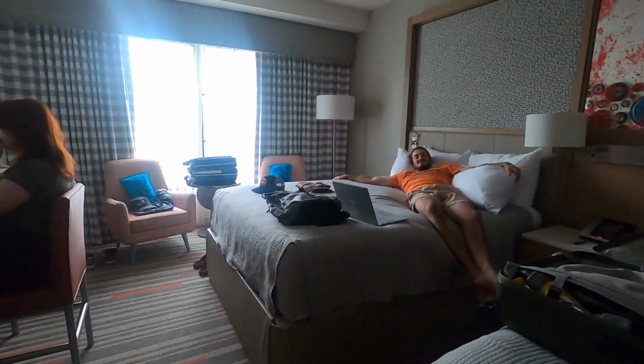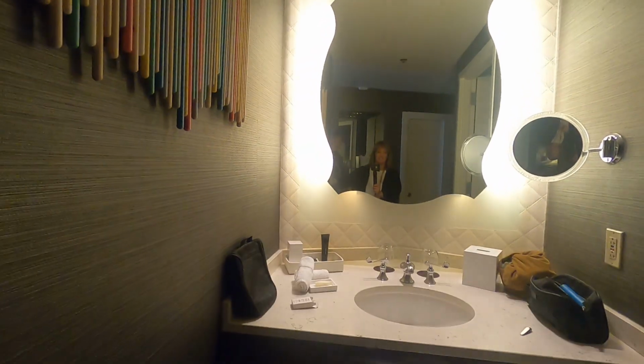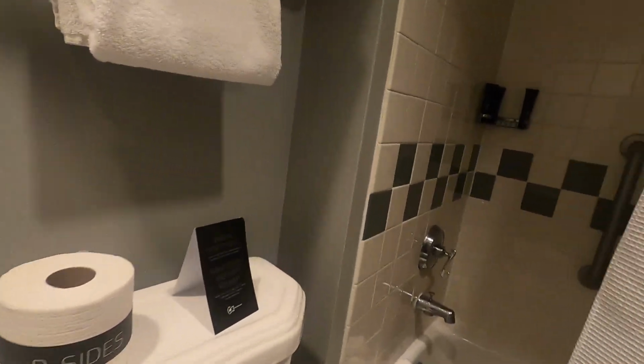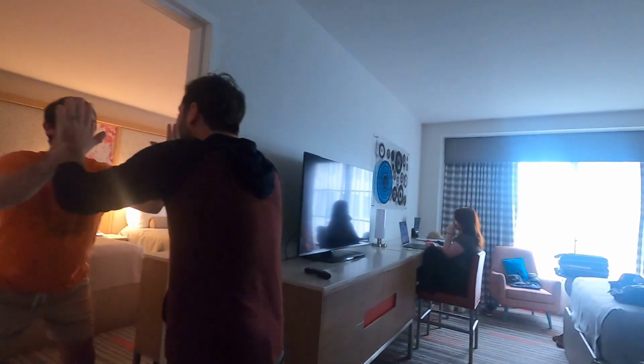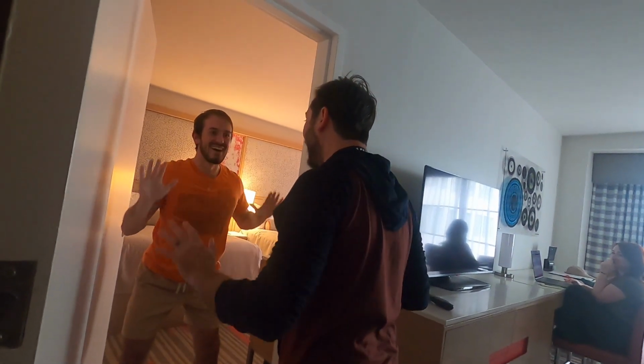This room is similar to ours, pretty much the same setup. Almost like a mirror image. You get lights here. Same tub setup, of course. Sink in here, tub, everything exactly the same. Same setup here, a little small closet, but it does work out pretty good if you want the connection thing.